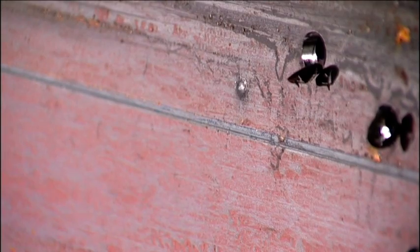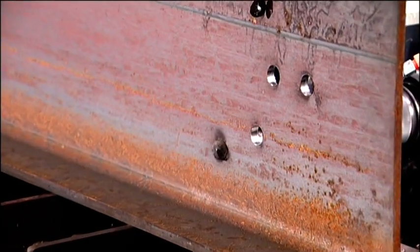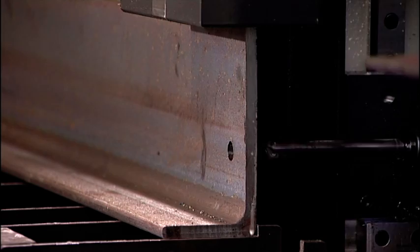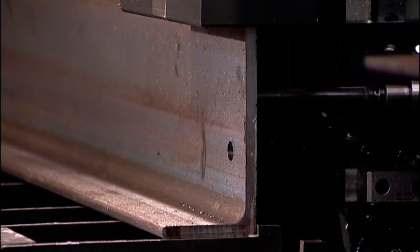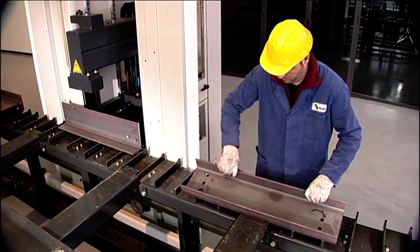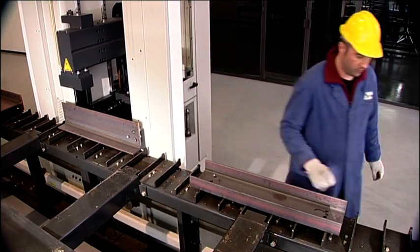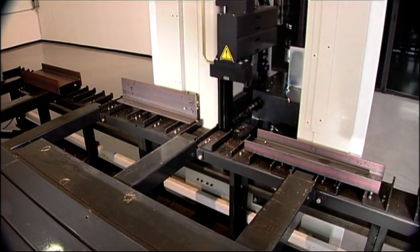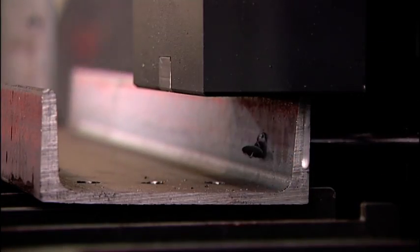The loading table can lodge profiles with different shapes and lengths. The Victory processes all the profiles in sequence according to the programs loaded on the CNC, and the operator, in masked time, can intervene to reposition the already processed pieces for a new operation while the machine is processing the following piece.